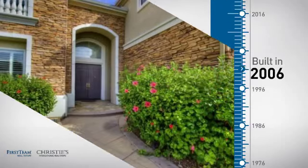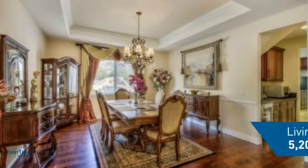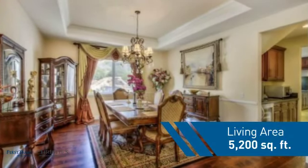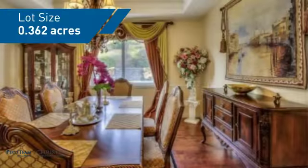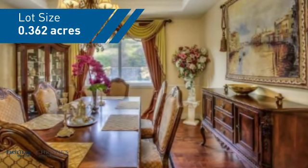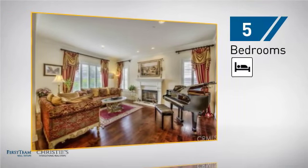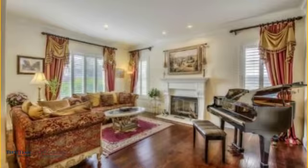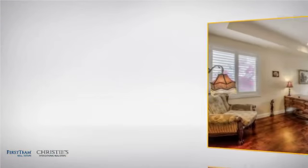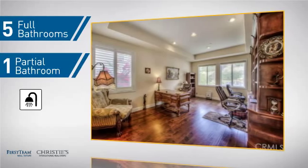This property was built in 2006 and features over 5,100 square feet of space, giving you a spacious layout to play host or kick back and relax after a long day. Inside you'll find 5 bedrooms, so everyone has a private space to come home to, as well as 5 full bathrooms and 1 partial bathroom.